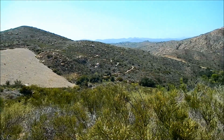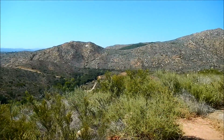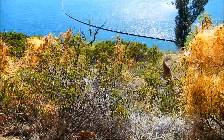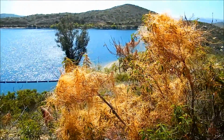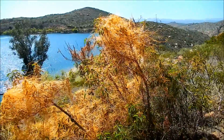So that's the lake. There's sort of a dam, and when you get past that, it's just dry canyon land and chaparral. And this is some of the more scenic views of Lake Poway. You can see all this fresh Chaparral Dodder growing on top of laurel sumac bushes. So Chaparral Dodder is a very, very interesting plant.